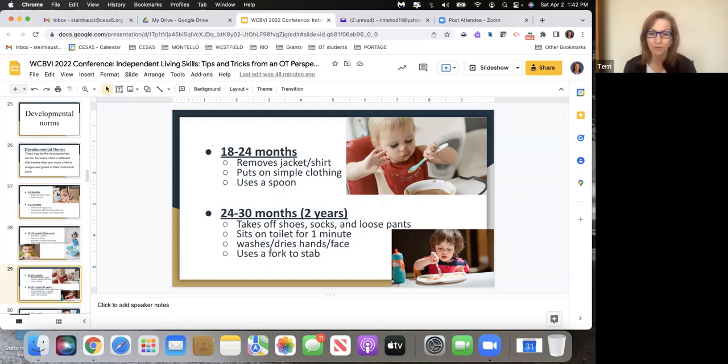24 to 30 months, right around 2 years, they can take off their shoes, socks, and loose pants. They can sit on a toilet for a minute, maybe not successfully, but they're able to sit just like mom and dad. They think they're awesome. They can wash and dry their hands and face, and they can use a fork to start to stab.